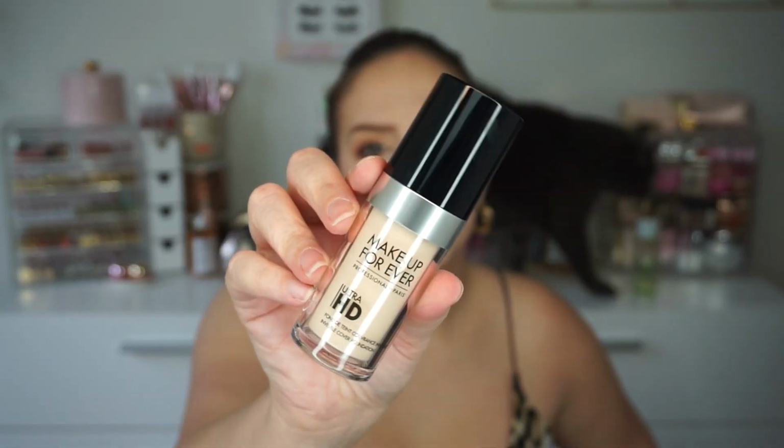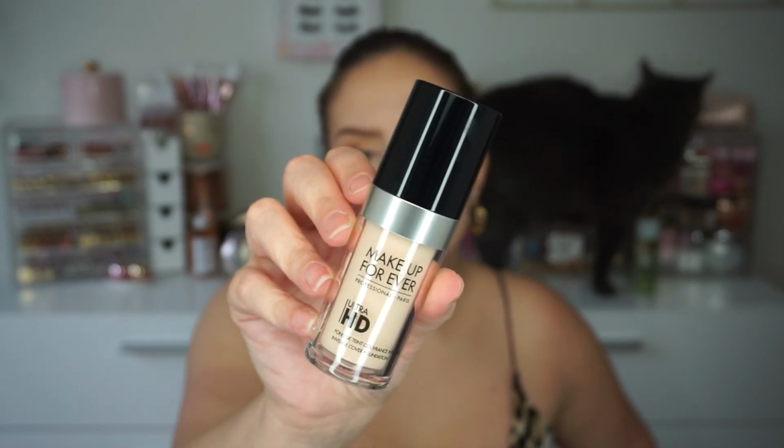I got the Makeup Forever HD foundation in Y205. I don't think I have a perfect color in Makeup Forever, but this is the HD one. I honestly have not been as impressed with this foundation as other people are. Some people say, oh my god, it's holy grail status. For me, it's good, don't get me wrong, but I actually like their other foundations a little bit better.